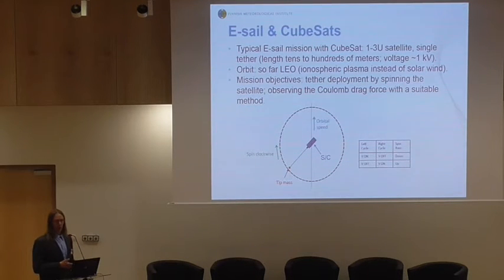And once you have deployed the tether, then we try to observe the E-sail force or the Coulomb drag force with some suitable method. Now this is not straightforward because with these tethers of this length, and only if you have a single tether, the forces we're talking about are in the micronewton range. So observing them directly would be very, very difficult. So what we need to do is find a suitable way so that we can observe an effect that accumulates over time. This is the way we have been planning to do it.